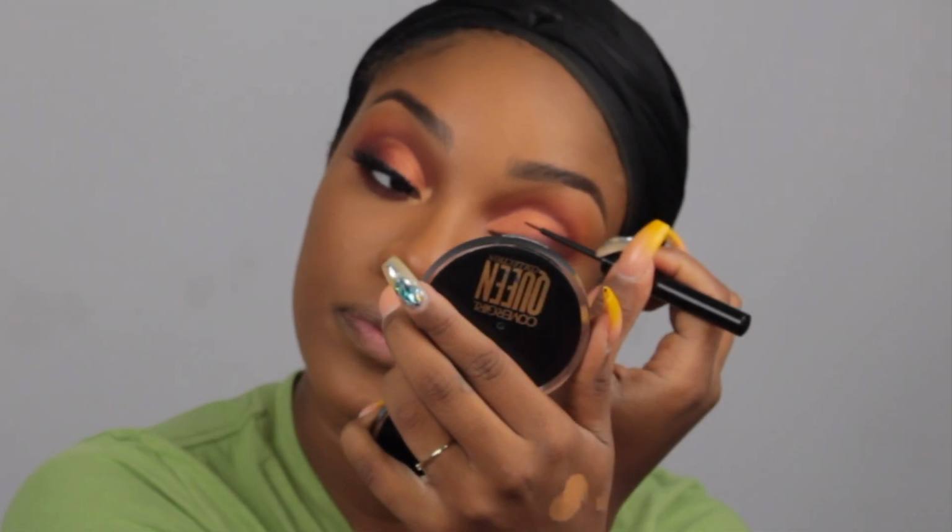I know this is probably not as affordable as you guys want it to be, but this is one of the best liquid liners outside of the NYC, and I can't find the NYC anywhere, so NYX it is.